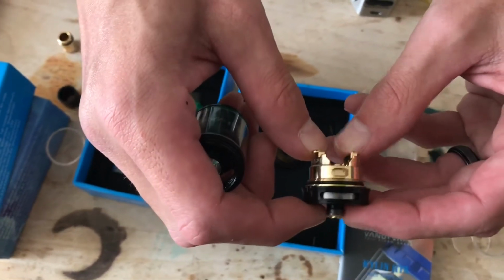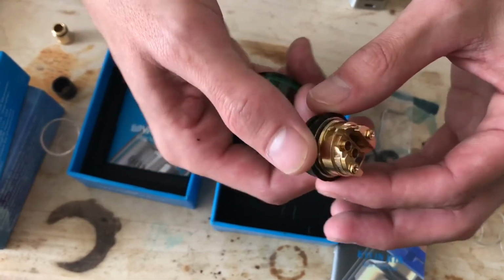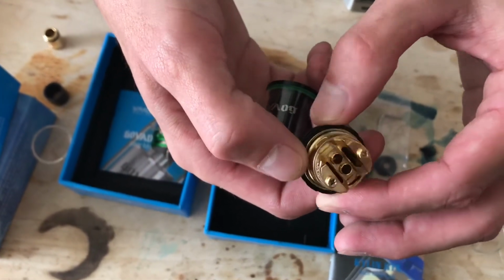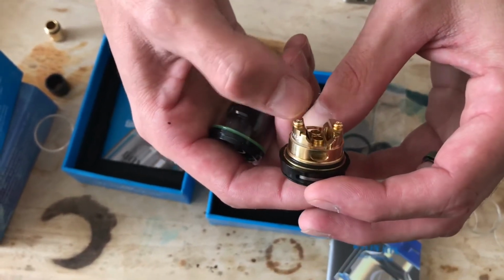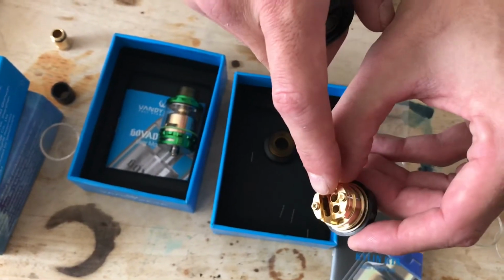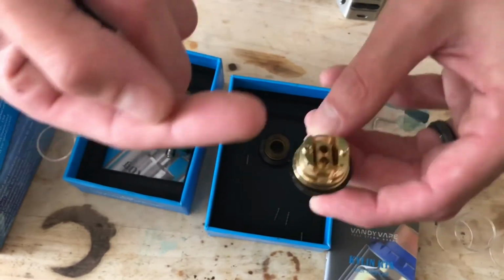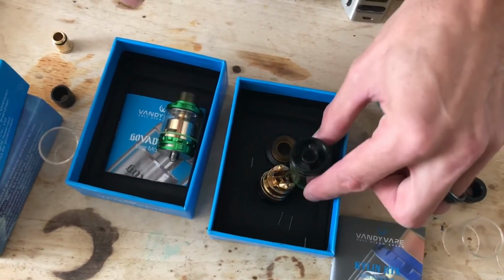What would you call that deck? I think this would be considered a clamp style spring deck. The airflow is a 3D airflow, so it hits the sides and the bottom of the coil all at the same time. You've got your bottom airflow coming straight up, and then you've got these slots on each side to hit it at an angle. It comes with those two spring-loaded posts, very, very easy to build on.